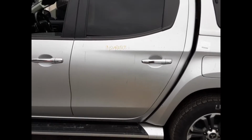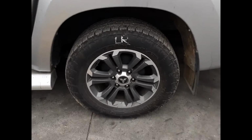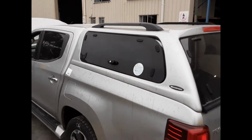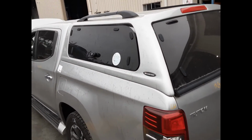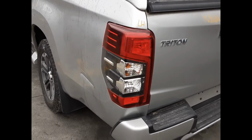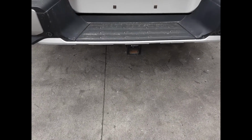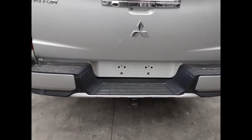to have no damage, left rear 18-inch factory alloy mag with a good tyre, aftermarket Carryboy colour-coded canopy with all fittings, less keys, left hand tail light, factory towbar supplied with all bolts, brackets and loom.